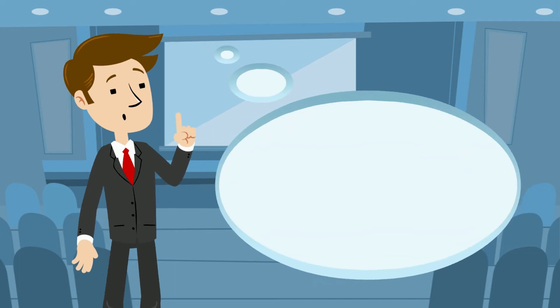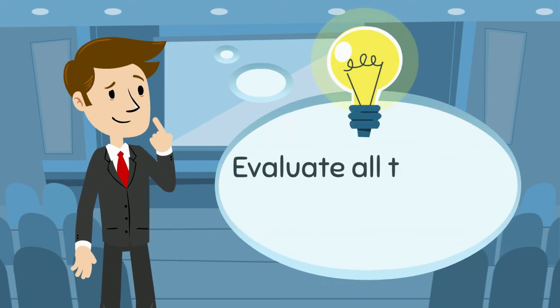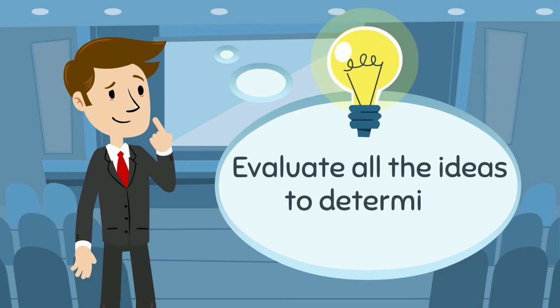Don't evaluate the ideas on the spot, simply list all the ideas until the group is done. Once all the ideas are listed, the team can discuss each idea to determine feasibility, including cost, timelines, and anticipated outcomes.